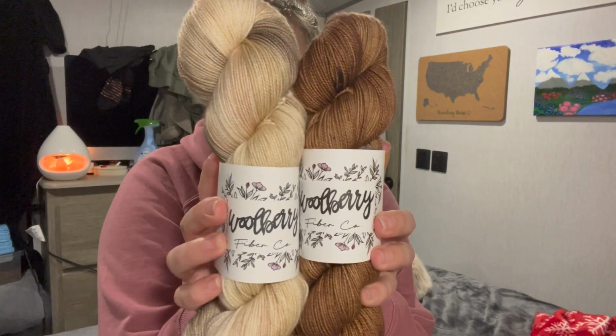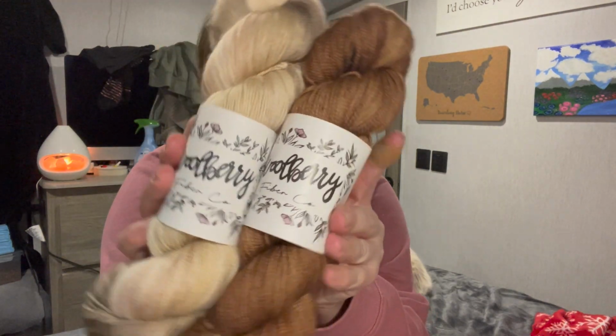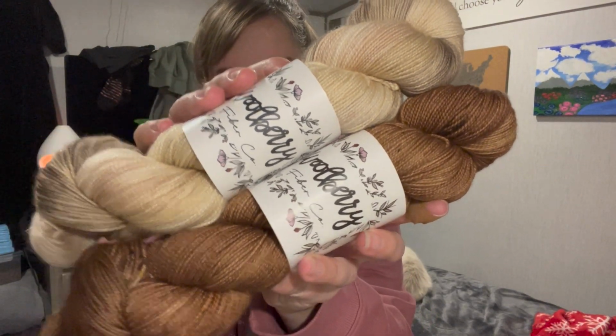Yes, so this is what I got. I went to Woolberry first, and I've never actually purchased her yarn before. I've been following her for a long time. It's fun because her name is Bethany too, so I think that's just an automatic connection for me. But I was thinking of getting one skein, and then I saw these two and I couldn't not get them both because I feel like they're gonna go together really, really well. So these are the two that I got. This one is Glisten and this is Gingerbread. And I just think that they are stunning.